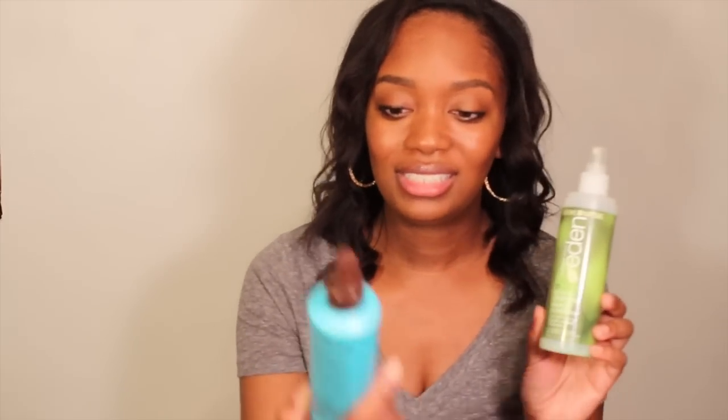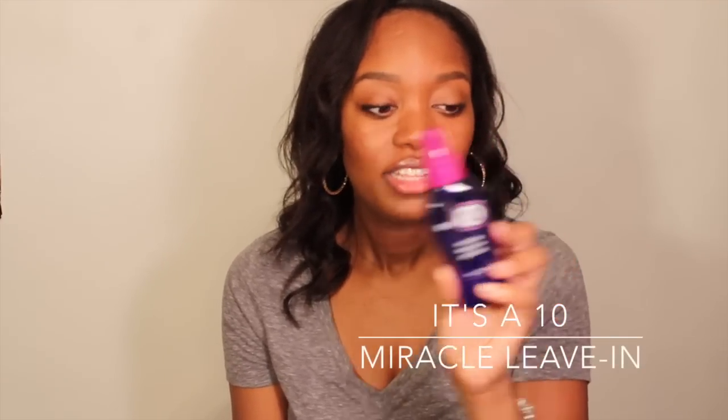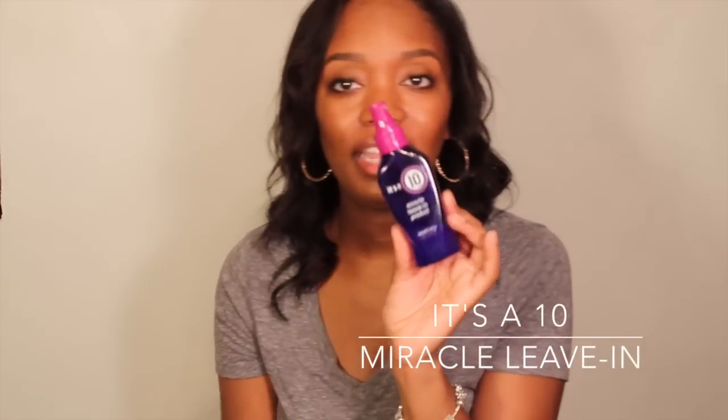This is a spray. You could use this every day, every other day, or when you just get out of the shower. My other leave-in is the It's a 10 Miracle Leave-In product. So this goes with the other things, and I spray this in my hair every once in a while. I do spray this in Mamacita's hair, and she actually loves it.